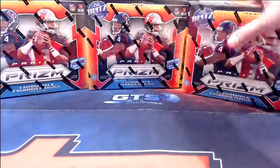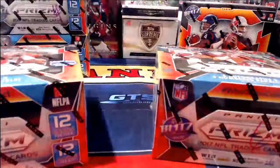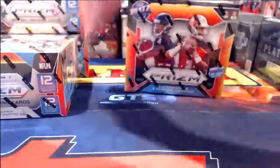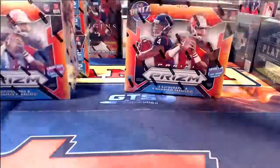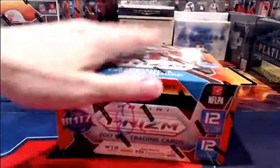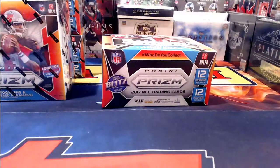Of course, I like Prism, so I don't really think you ever go wrong with Prism, no matter what. Each one of our boxes is going to have 3 autographs in it, and it should have 9 parallels per box as well. That means we're going to be looking at an 18 autograph break, assuming that Panini doesn't give us any grief. You know how sometimes Panini will replace one of their hits with a rewards point card. Hopefully that's not going to be the case tonight.